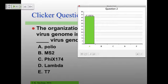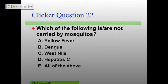So we can hide these ones, and hopefully everyone's going to get 100% on the next one, right? Good. Okay. Let's give it a try. Which of the following is or are not carried by mosquitoes? Yellow fever, dengue, West Nile, hepatitis C, all of the above.